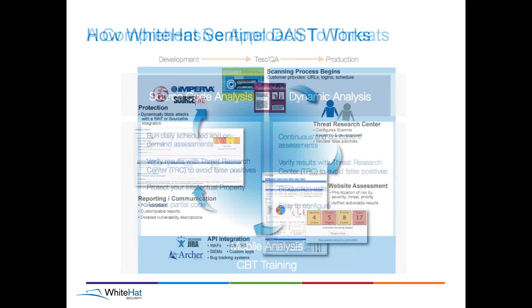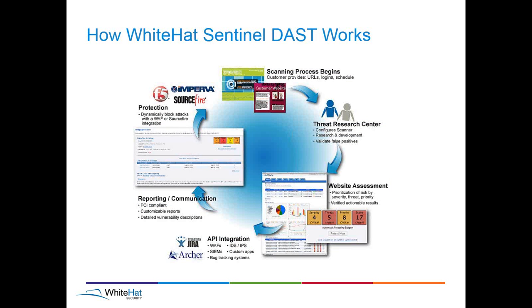So, dynamic application security testing, how does it work? This is probably the most important slide in the deck with regards to understanding the process. The customer provides the credentials for White Hat to be able to gain access into the web application. So you log in with your user ID and password, and suddenly you're in the application itself. The Threat Research Center, who does the logging in, then configures the scanner with the assistance of the customer and/or partner to get the required levels of information from the scan. So it's not just an automatic scan, there is a human element whereby the scanner is configured by the Threat Research Center. The scan is then carried out and the assessment begins.